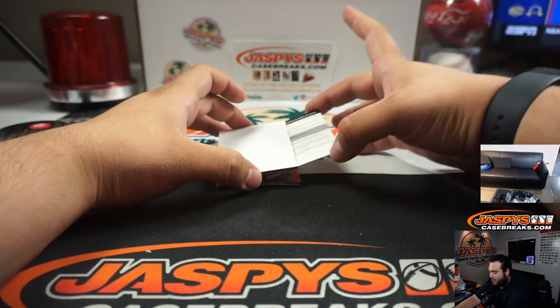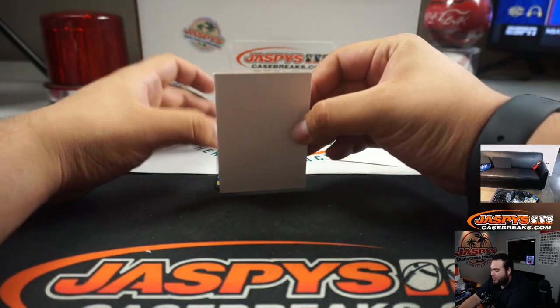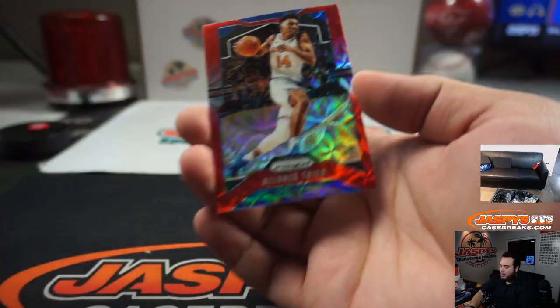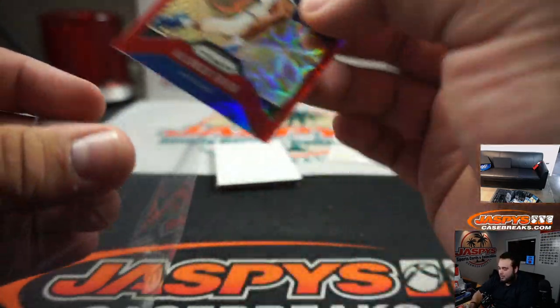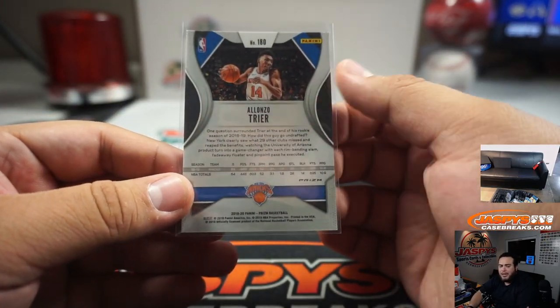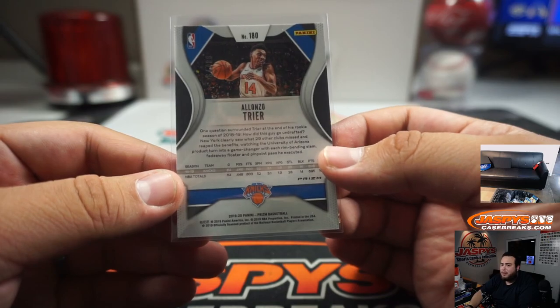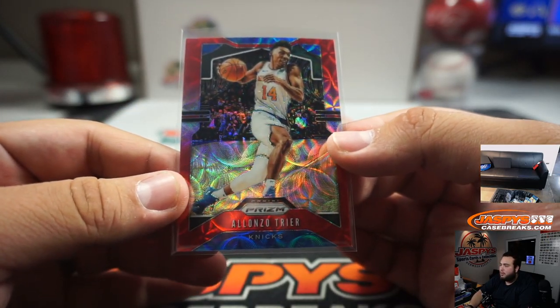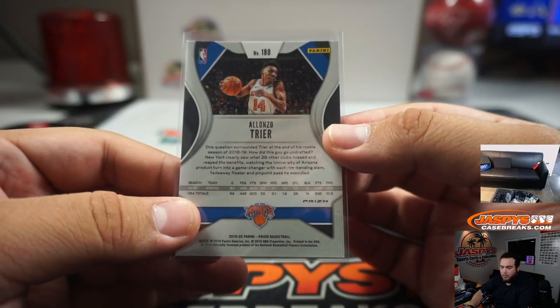All right, let's see. We got a redemption for an autograph. Ooh, I have no idea who that is. Here is Alonzo Trier for the Knicks. Yes, if you read the title, it tells you right there, chance to win spots in Flawless. And in the item description, it also tells you that. Knicks. Ryan with that one.